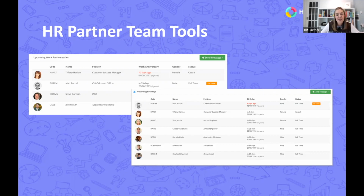So use the information that HR Partner is giving you and go ahead and send that birthday card or even just a message. Or if it's a milestone birthday, go that extra mile and publish a news article on HR Partner about it. Any of these things could take you a matter of minutes, but make that person feel valued, which goes an awful long way in boosting their commitment.